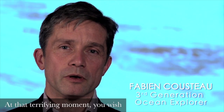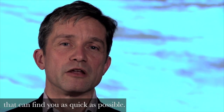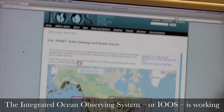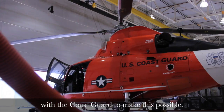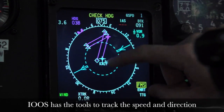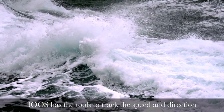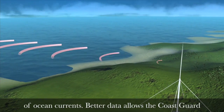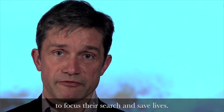Imagine being lost at sea. At that terrifying moment, you wish you had a search and rescue team that can find you as quickly as possible. The Integrated Ocean Observing System, or IOS, is working with the Coast Guard to make this possible. IOS has the tools to track the speed and direction of ocean currents. Better data allows the Coast Guard to focus their search and save lives.